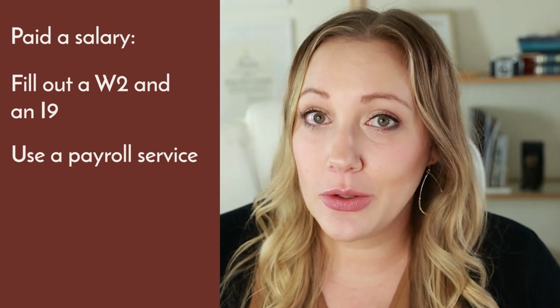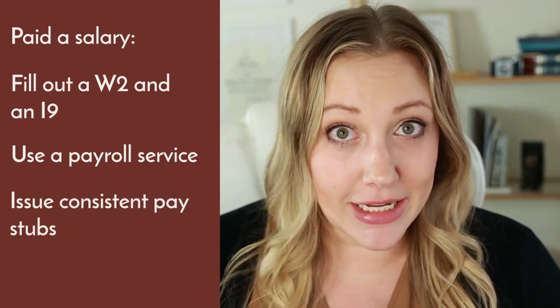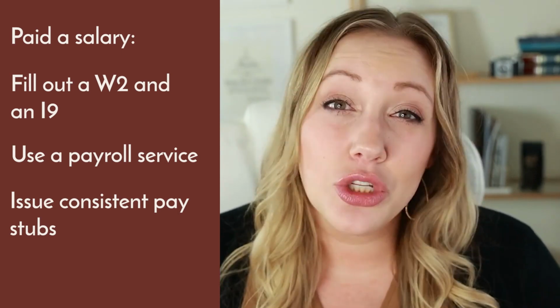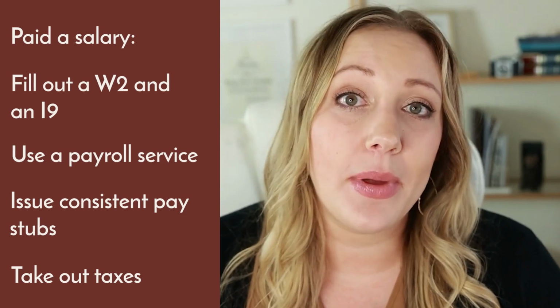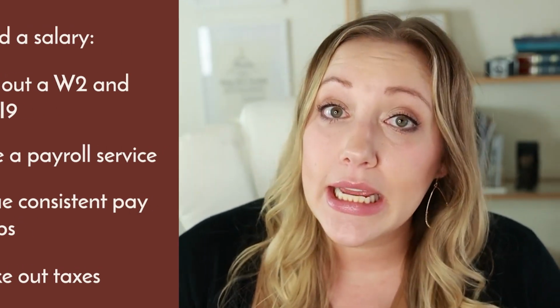And then you're going to be issuing yourself very consistent pay stubs or dates that you're paying yourself, whether that's bi-weekly or monthly. And then you do have to have your state and federal taxes taken out of that paycheck on that consistent basis that you've chosen. And then if you have state income taxes as well, some states do, some states don't, you will have that taken out of your paycheck every pay period as well.